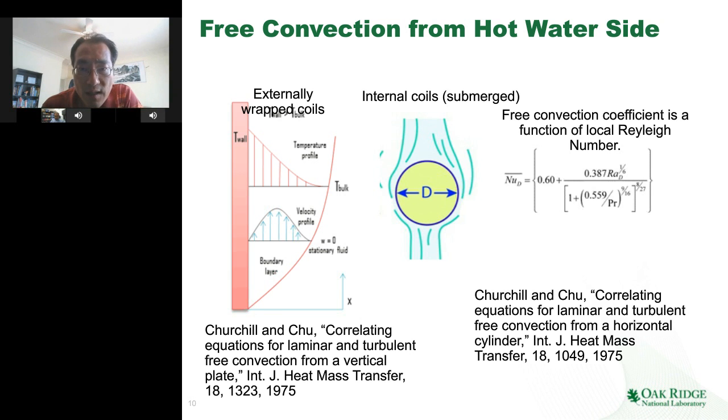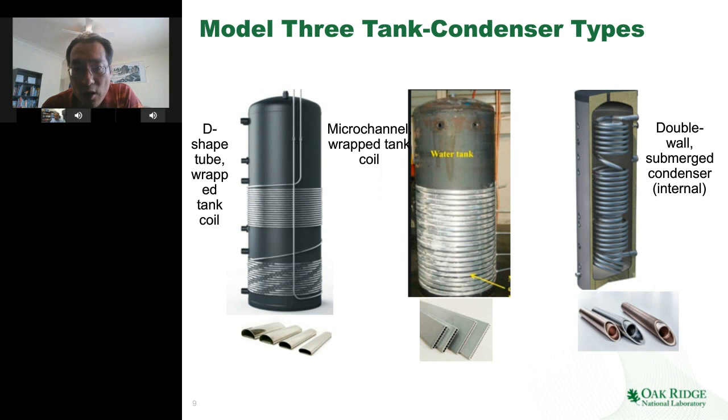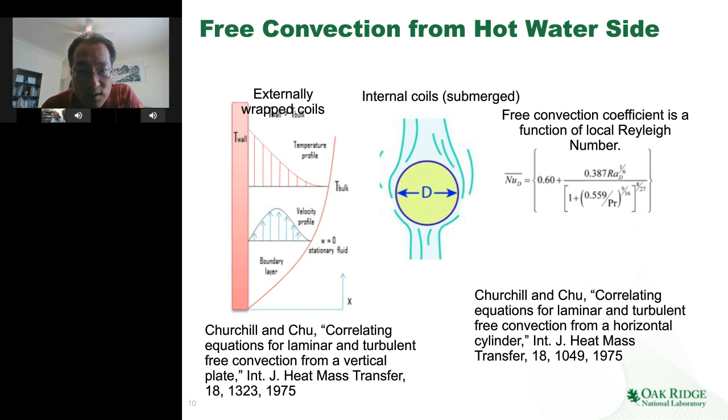If it's a wrap-tank D-shaped coil, where the coil is outside the tank, the natural convection is laminar-turbulent free convection on a vertical plate. We got the reference from the Churchill and Chu correlation. But if it's a submerged coil, it's natural convection around the tube. So we apply a different correlation for natural convection on a horizontal cylinder.